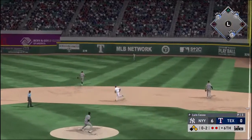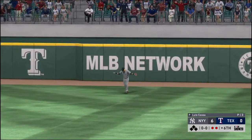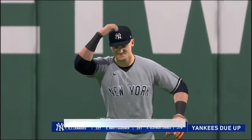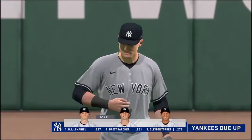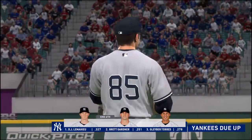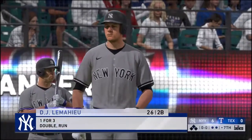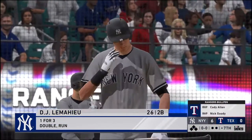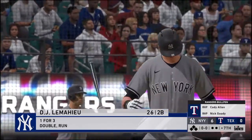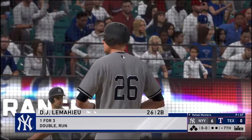Lofted in the air out to right field. Long run for the right fielder. He gets there to make the catch, and that ends the inning. Rangers leave a pair. They won't make a dent in a 6-0 deficit. Now back to the top of the lineup. Stepping in, DJ LeMahieu. He was sat down on strikes in his last at-bat.